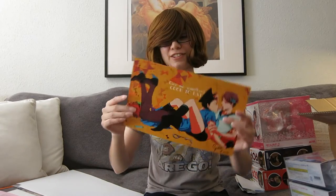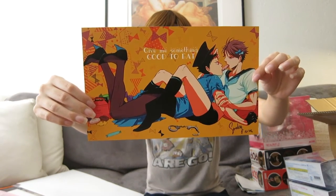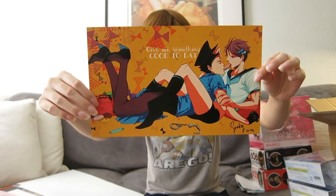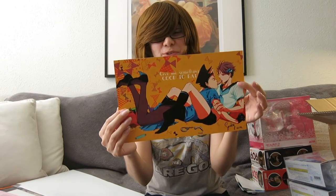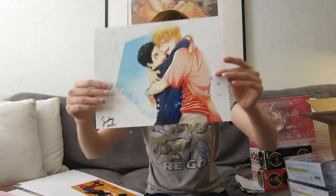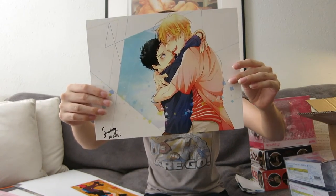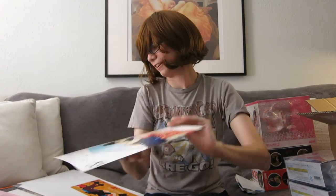Sorry, my camera cut off, so that's why there's this strange transition. I got this poster, and it's my second year getting Iwaizumi and Oikawa, cross-dressing as a poster, but I guess I dig it. And this is Kise and Kasamatsu from Kuroko no Basket, and this is really cute. I don't find a lot of posters of them, so I was really happy.